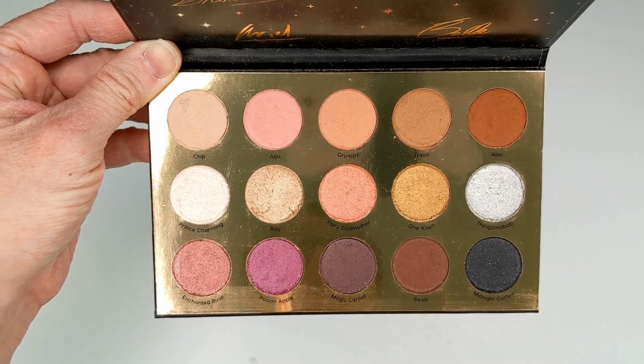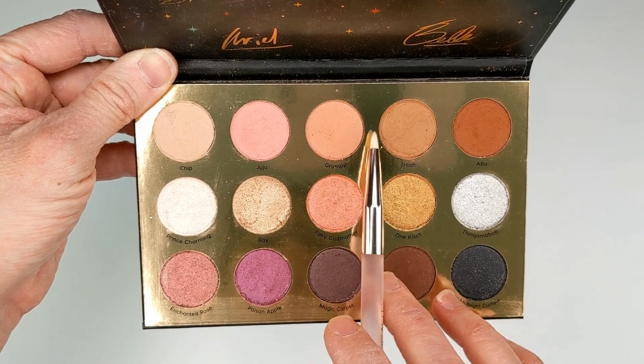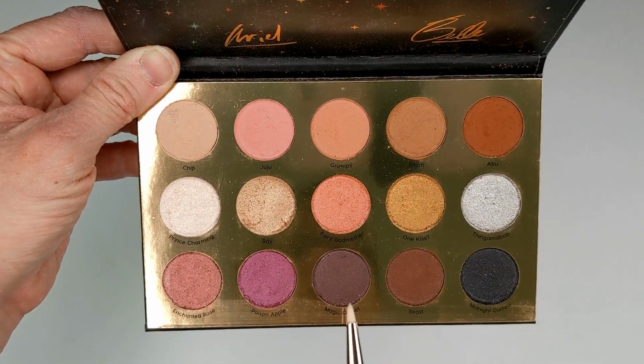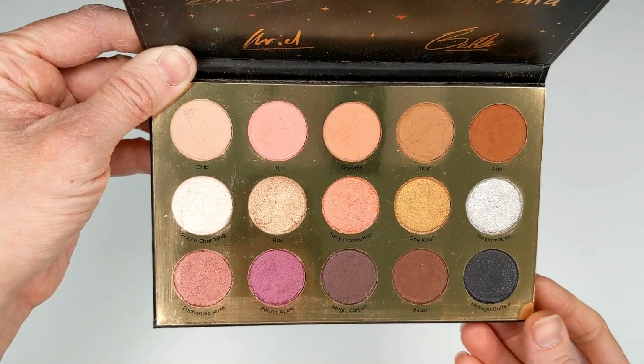It has a nice mix of, again, warm and cool shades. It also has a great variety of different types of shades. You have some transition colors up here that are mattes. You have a couple of mid-tone shades as well. Then you also have some deeper ones. And then gorgeous, gorgeous lid colors. This one in particular is really standout, which you'll see in the swatches.